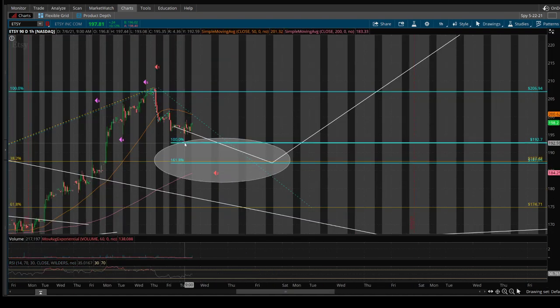You can see this red candle came down. It pretty much touched that 100% extension. If I would have drawn it off the top of this red candle here properly, obviously you see I did it pretty quickly, it would have touched that. So it's already touched my dip buy zone, and I actually got back into it here.